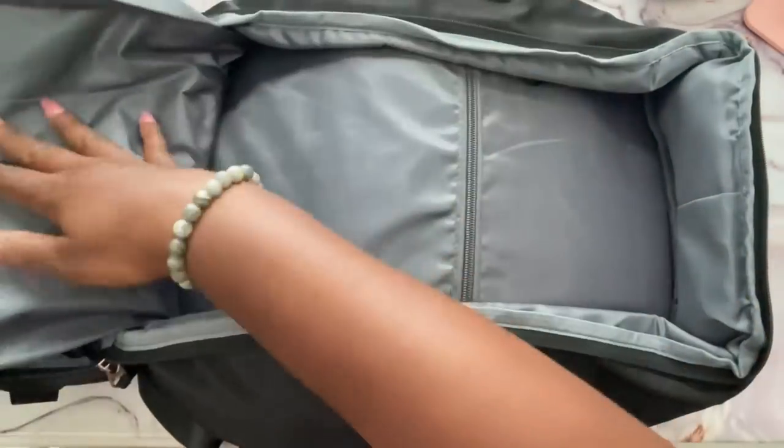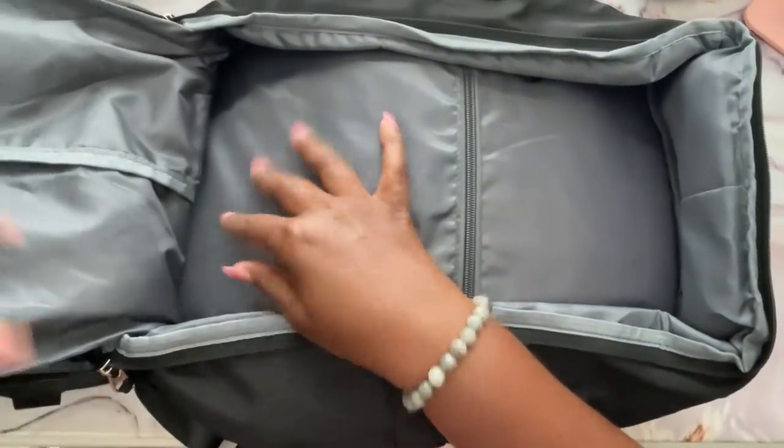Okay. It has this divider flap right here. I think that's just a divider. If y'all know something more, let me know, but I'm gonna look it up. And then on this other side, it has this huge space over here for clothes.